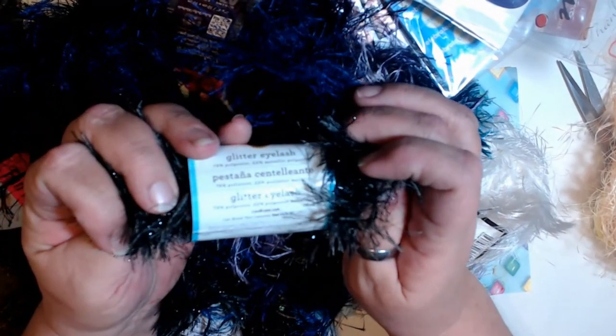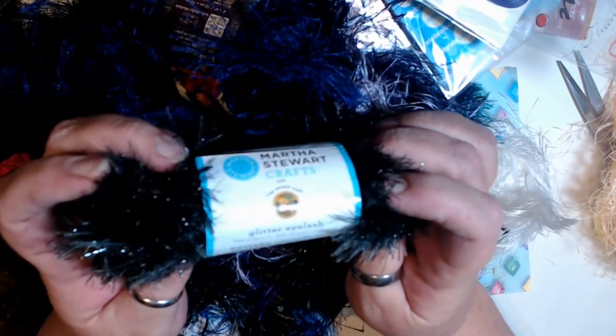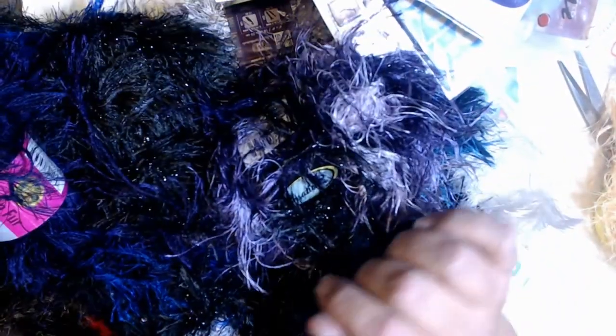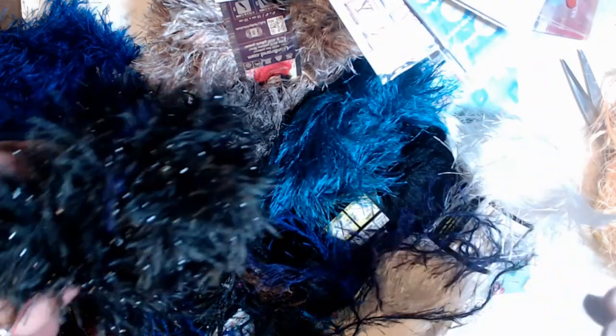And I got this, like, what color is that? It didn't even have a color on it. It's just, I don't know, kind of like a smoky gray, I guess. It's like black, but it's got silver in it. That's kind of cool. And then I got, ooh, look at that. I got different shades of purple. This is like really bright purple. And this is like really dark purple. And this is like mixes of purple. And there's another one of those smoky gray ones.